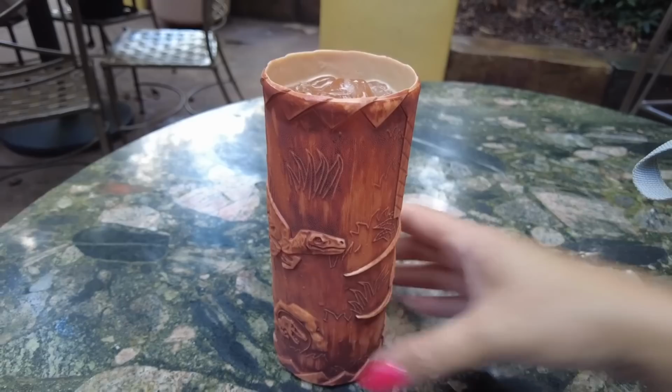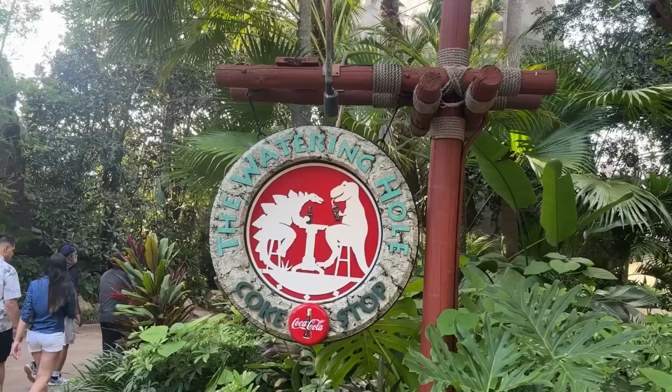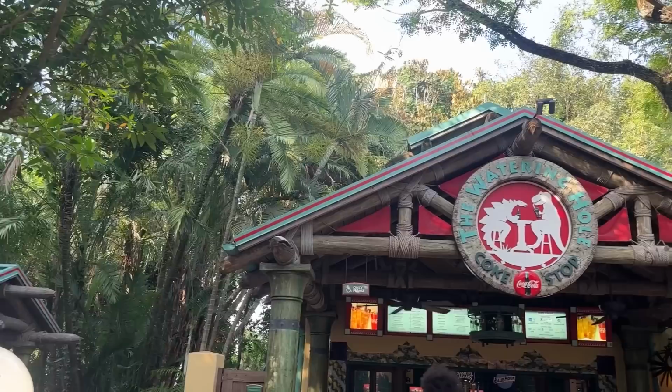And a fun thing to know about this souvenir cup is that if you bring it back here, you can refill it with any of those four drinks I just listed for $2 off, or any of the classic mixed drinks, not frozen drinks, for $4 off.